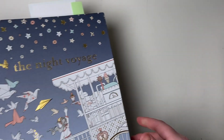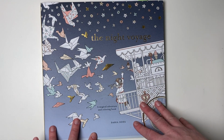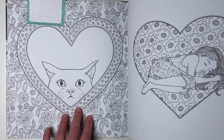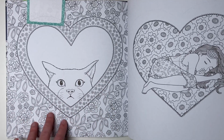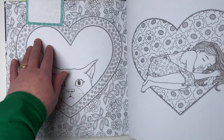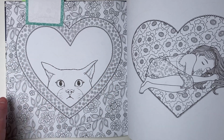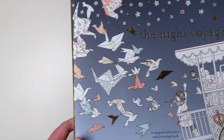Now, the Night Voyage also has, I think, a cat on almost every page. But I picked this one. I always liked the face of the cat here. And I think it could be rather quick, yeah, with the tapestry background and then just with some watercolor or new colors here in the background. This could be a fun page. And I don't have so many pages colored in this book, so why not?